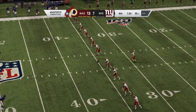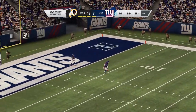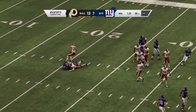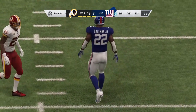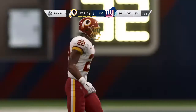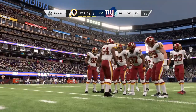Following the made field goal for 3, Hopkins now to kick it off. Fielded about a yard deep. And he's up past the 20 to the 22-yard line. So Manning and the Giants down 13-7. A little over a minute and a half remaining. They need a touchdown. A field goal is worthless now as they come up on 1st and 10.